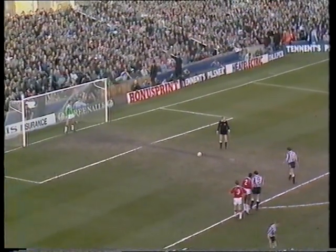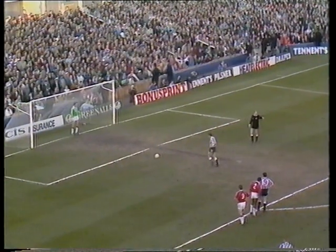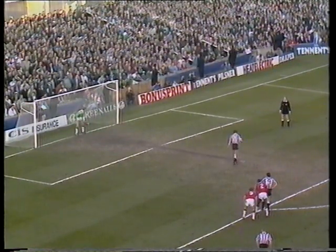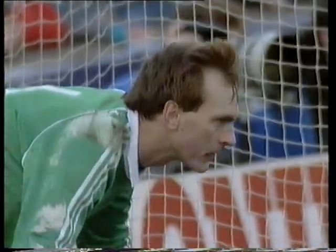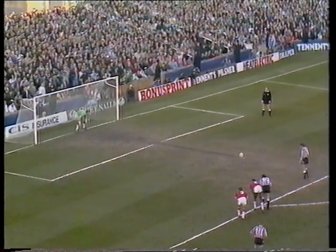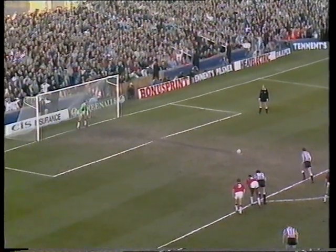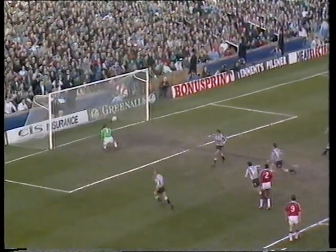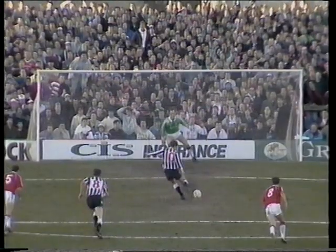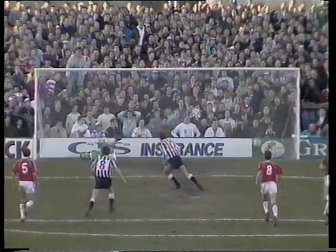It's down to Jim Leighton. When the wind abates sufficiently for the ball to be put on the spot, it's going to be McGee himself who will take it. Looking for his 17th goal of the season, which will really lift the noise around St James's Park. It does. Into the roof, with Leighton going the other way. Good penalty.